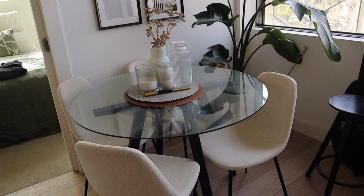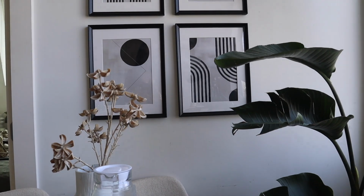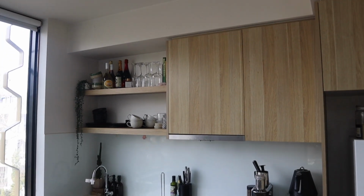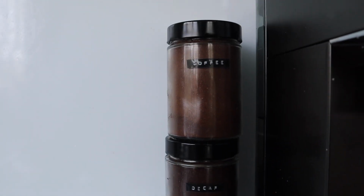I chose a glass table to make the space feel larger, and I've got some lovely little boucle chairs and these minimalist black and white prints. I hung them up like a gallery wall, and then I have these few little pieces of decor on the dining room table.